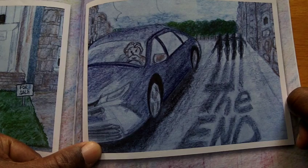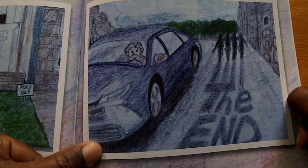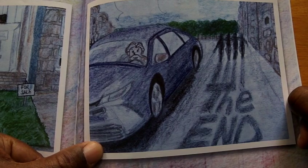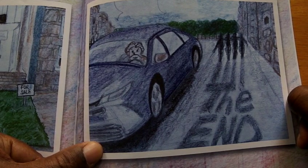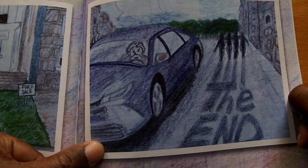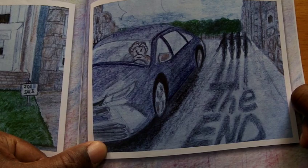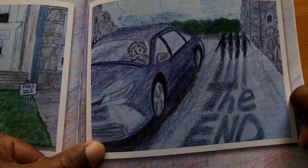But isn't that the professor in a car? And is it possible that it might be someone that looks like the professor, and not just him, the professor, coming back from 1925? Who knows? The end.